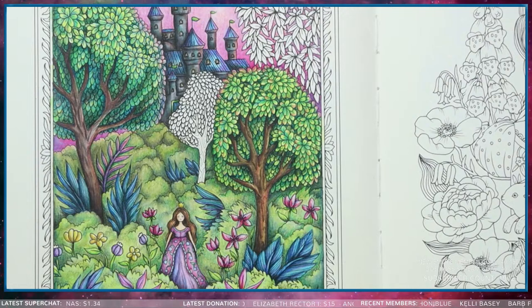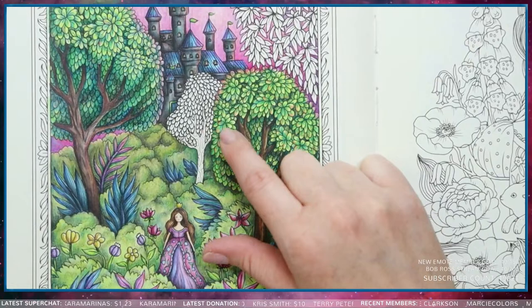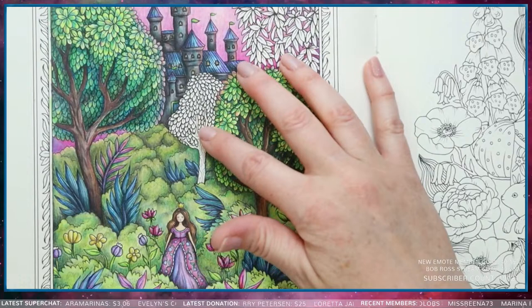All right, so let's jump in and let's work on the trees. I was trying to think about what colors I wanted to do, because this tree is the furthest back. So I think we're going to make this tree a little, I was going to go bluish initially and have this one be purple.